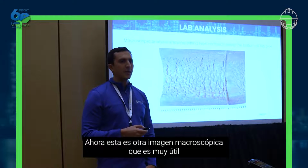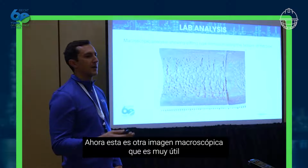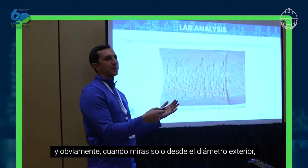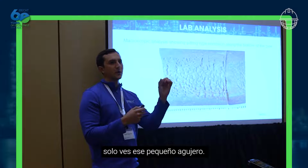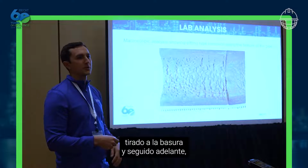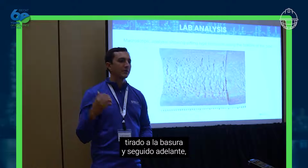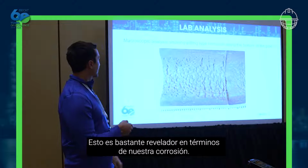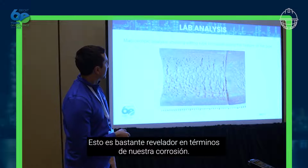Now this is another macroscopic image, which is very helpful in understanding the morphology of the corrosion. Obviously, when you're looking from just the OD, you only see that very small pinhole. So if you had just replaced that pipe, thrown that elbow in the trash, gone back in kind, and kept moving forward, you really wouldn't have had a good idea of what's going on. This is pretty telling in terms of our corrosion.